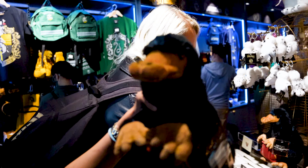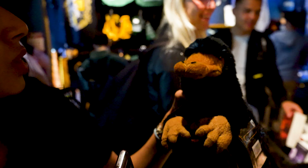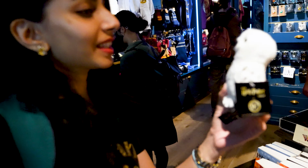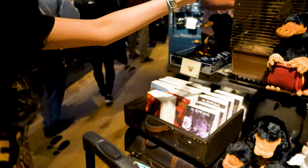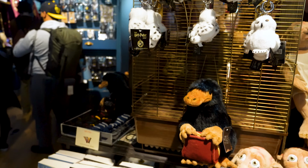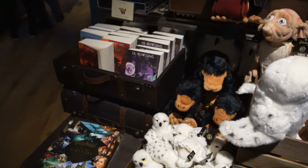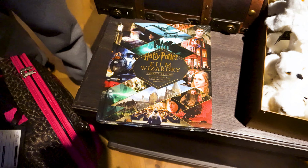Oh. Does he have gold? Does he have gold in his pouch? He looks small. Or Hedwig? Hedwig. Teeny tiny. 7 pounds. We made Dobbies! Half Dobbies here. The making, exactly. The film is the making.